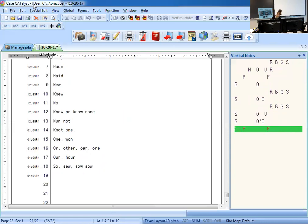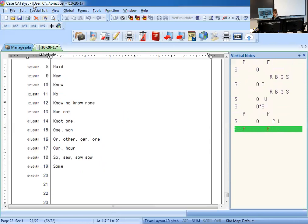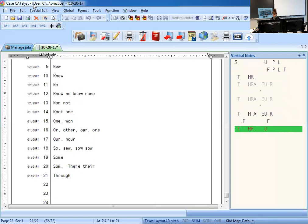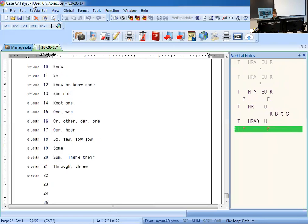okay. Sum, I want some, S-O-M. Sum total, S-U-M. Take advantage of the spelling. There he goes, T-H-R. Their house is T-H long A-R. Oops. Okay, their house, their car, meaning possession. Through, he went through the door. Through the ball, he threw it, T-H-R long U. Now these are always real common, the 2s.